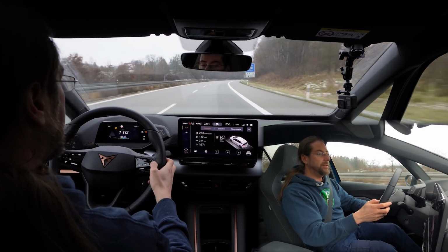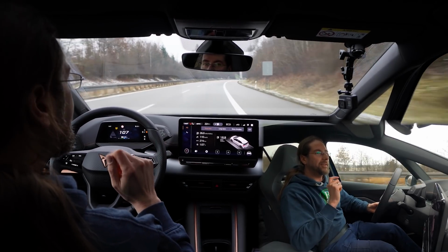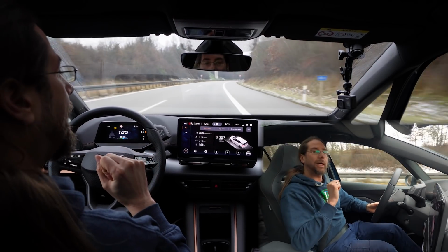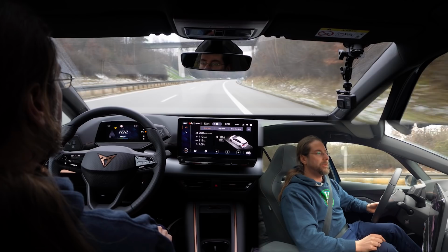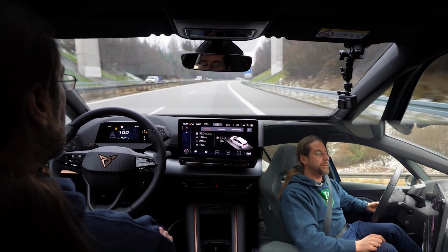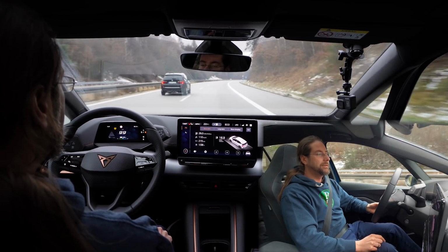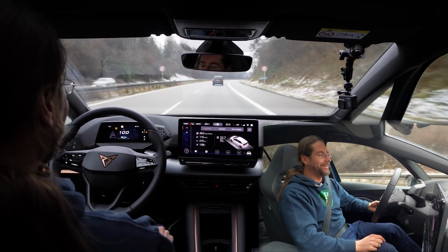Here on the steering wheel you also have the same functions, and I already noticed that the Hello ID for Volkswagen is here. Hola, hola. No, it doesn't work. Hola, hola. It worked before. Hola. Well, no, it doesn't work. I look like an idiot.